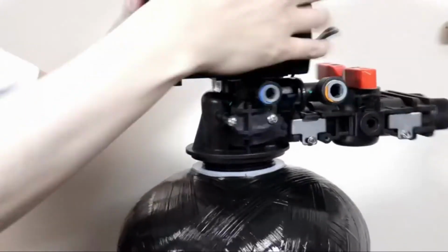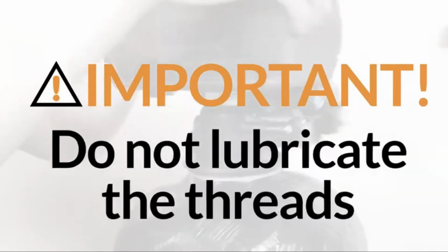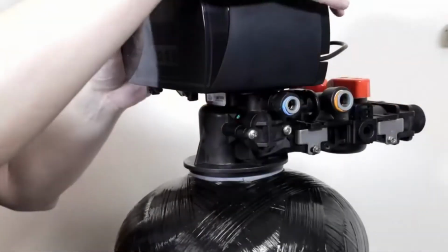Be sure not to cross-thread the valve on the tank. The valve should thread easily in the tank. If not, it may be cross-threaded. Do not lubricate the threads on the valve or tank. Doing so may cause damage from over-tightening.